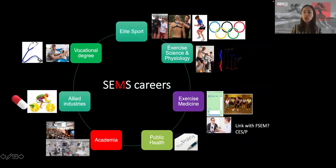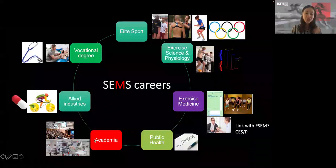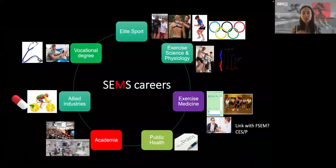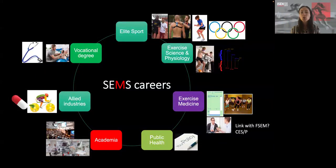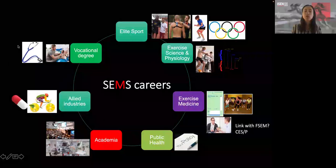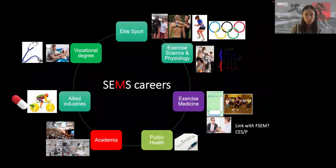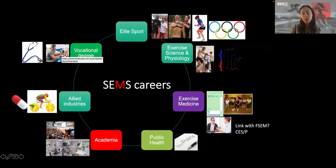So you can go and work in exercise medicine, prescribing exercise for specific populations of patients, or you can go into public health and work in policy. You can end up in academia, become a professor. You can go into industry. So some students end up creating their own startups and developing a new app or a new technology, or working in supplementation industries. Or of course, like I said, you can become a physiotherapist if you do a master's degree, which is a 2-year pre-registration in physiotherapy. Or some of our students also end up in graduate medicine, which is also an option. And that's 4 years instead of 5 or 6 years.